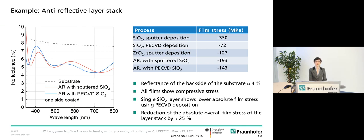The table on the right side shows that we clearly reached our goal to produce anti-reflectance systems with lower film stress. We were able to reduce the overall film stress by 25% by the usage of PECVD deposited silicon dioxide instead of sputtered silicon dioxide.